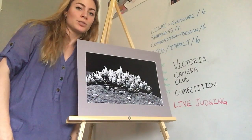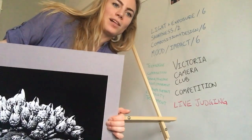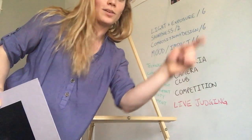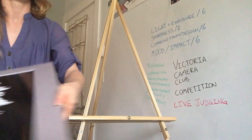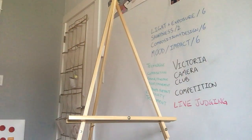We have 2 images left for the Victoria Camera Club judging. Oh, you're welcome, as I see it. If you're driving by, I'll see your car, by the way, because I'm creepy like that. I live in the same neighborhood. All right, so congrats to the barnacle maker. We're moving on to the next photo in the competition.